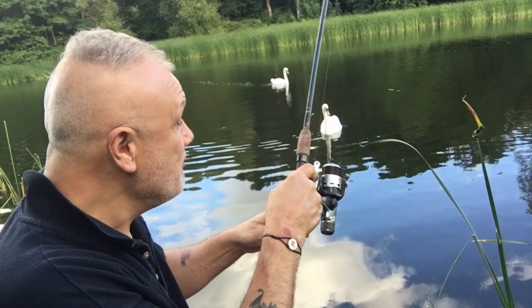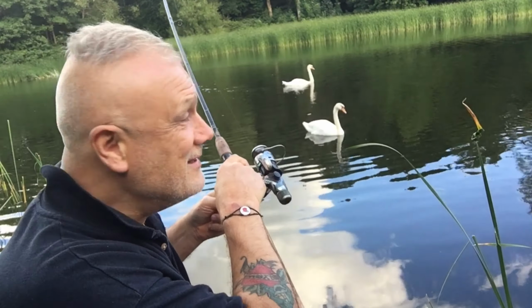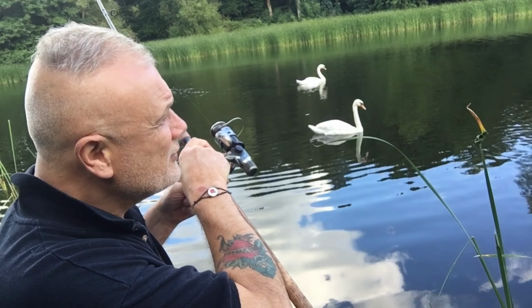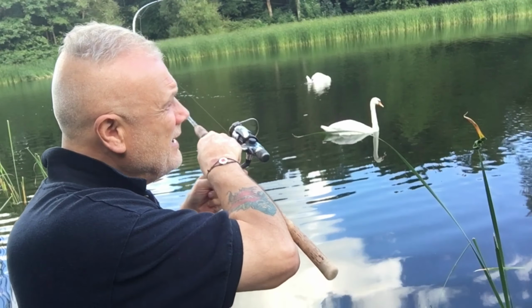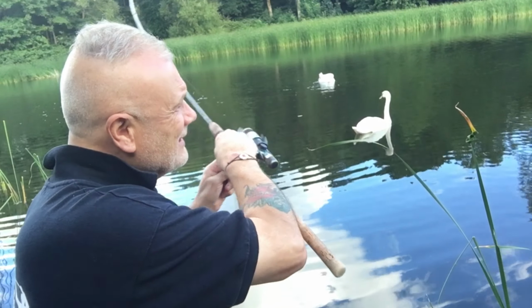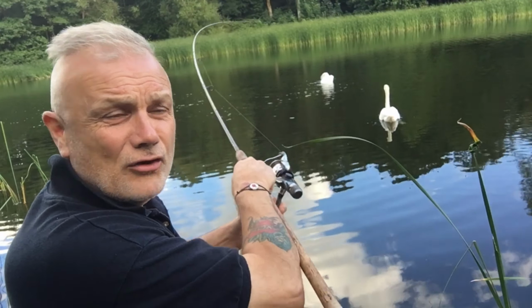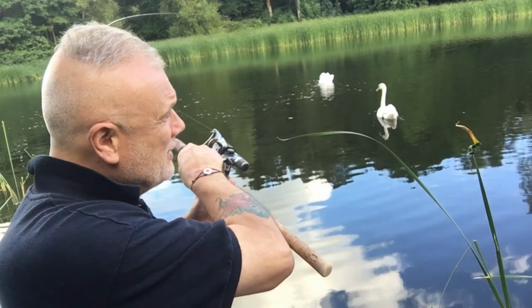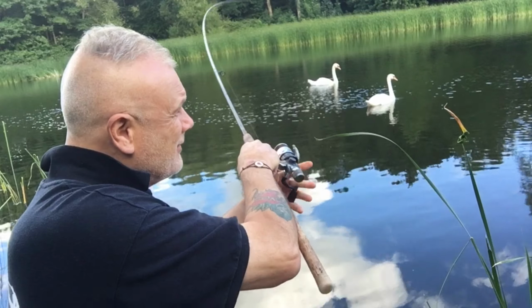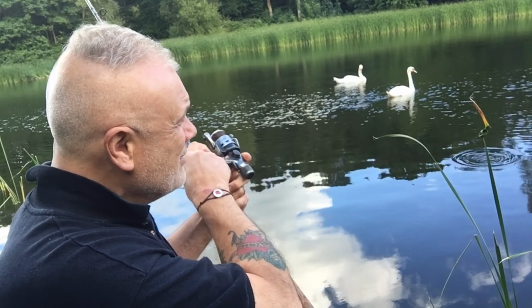The fish have obviously moved into the area that I baited on arrival, because no sooner had the bait settled on the bed of the lake, the rod was off again. Anyway, this one is kiting around, and I do have reeds to both sides of me, so I'm going to try and steer it out, which I've managed to do.